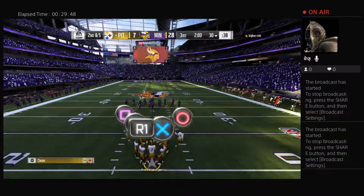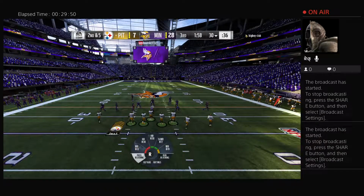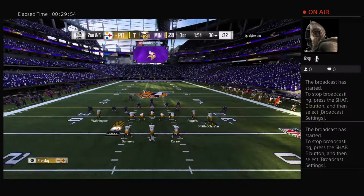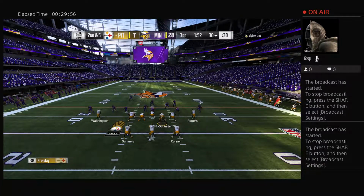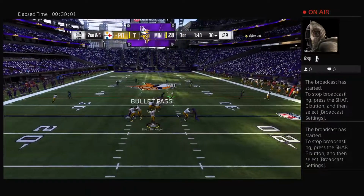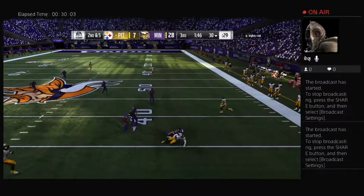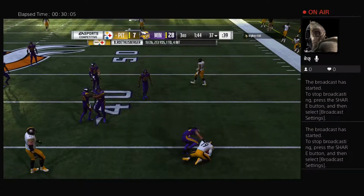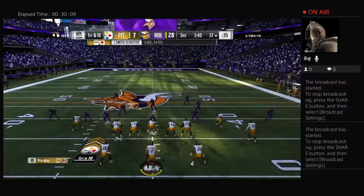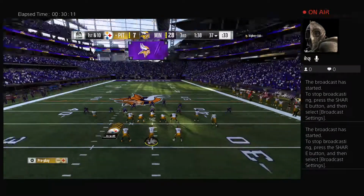Here's a 2nd and 5 now after the offsides penalty. Back to you. Set. Black 80. From the shotgun, it's Roethlisberger. Open man completes it to Smith-Schuster. And he'll be brought down right around the 37. 7 yards on the quick slant and a first down.